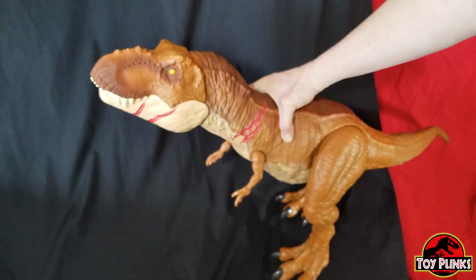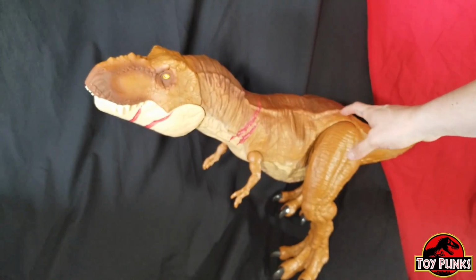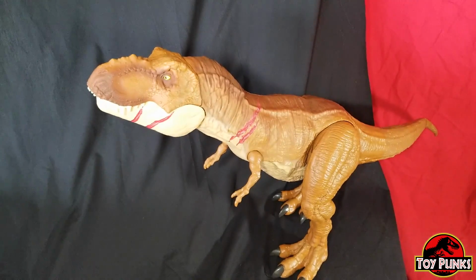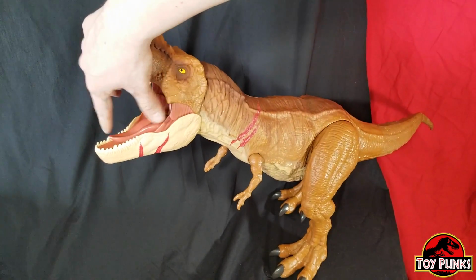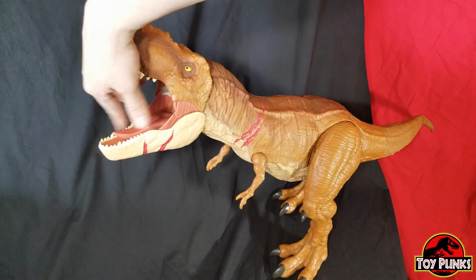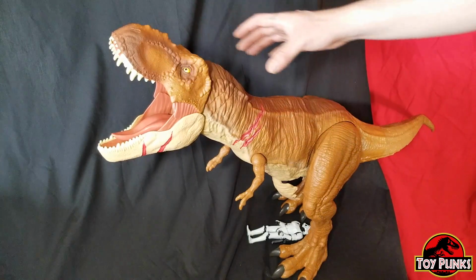It says it's meant to swallow the mini dinos, which I have a couple of in the other room. I should have grabbed them to show you guys. But yeah, it works awesome. He can swallow a bunch of stuff, and it's sweet. No issue really at all. Bam. Comes right out at the bottom. He's sweet. This thing is super crazy.